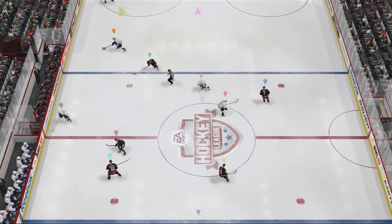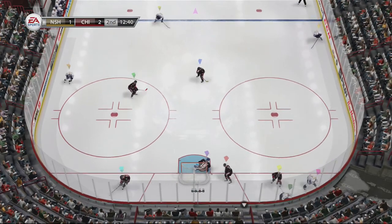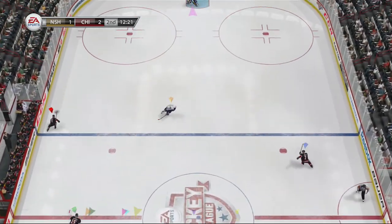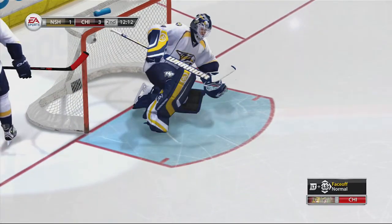Brandon. No more puck on that stick. Nice move. Raymond. Oh, what an opportunity. 3-on-1 into the zone. Shot, score! And that's 2 unanswered goals.